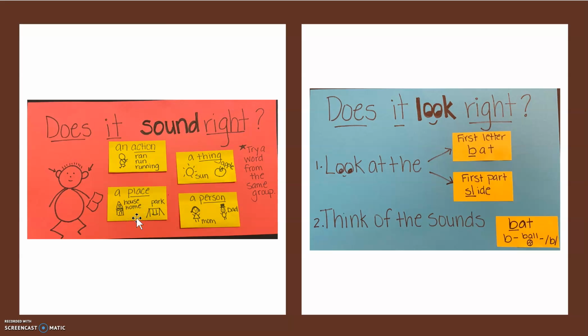Because if I'm reading the sentence, I live in the apple, can Miss Tandy really live in an apple? Not really. That doesn't sound right, right? So we have to see if it sounds right by using a word from the same type of group. And then another thing we have to do to make sure that it's the correct word is we also have to look at the letters and the sounds, just like we did yesterday. Okay? So we're going to be using both of these strategies as we read today.